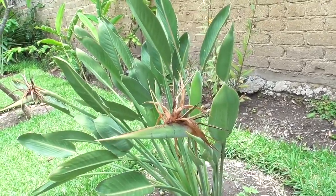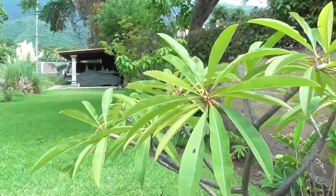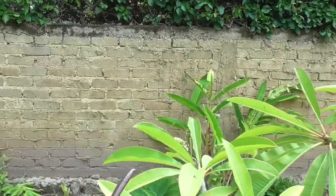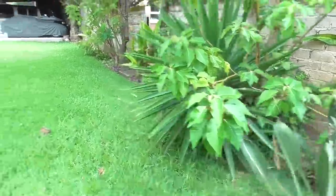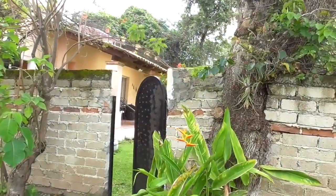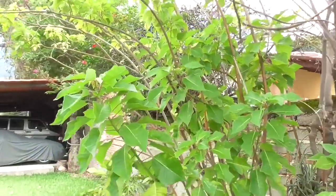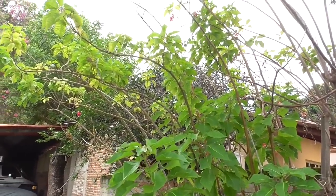There's a Birds of Paradise, but again, it's seen its better day. This is a plumeria. It's what they make Lays out of in Hawaii. Another birds of paradise, no bloom. There's a heliconia. This is a double-colored poinsettia.